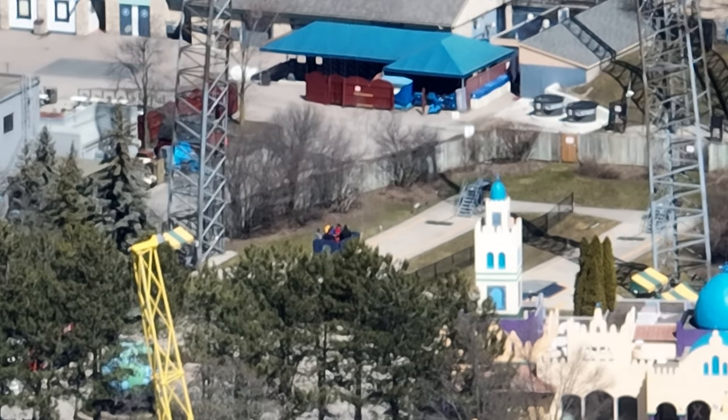I got this footage of them testing Extreme Skyfire. I thought it was so funny. I just love seeing the human bodies go blech.